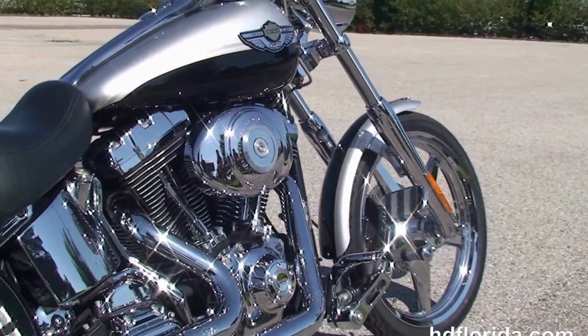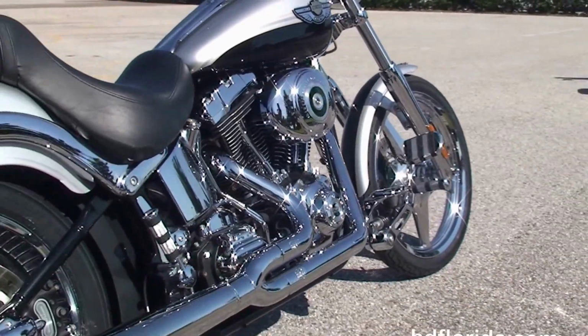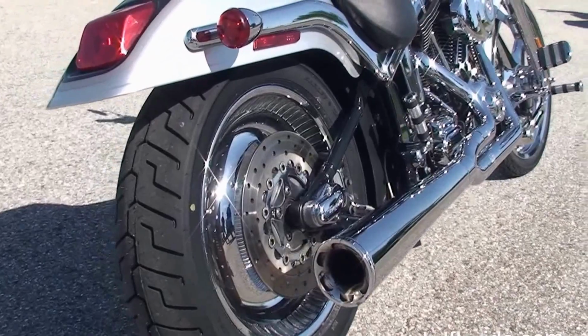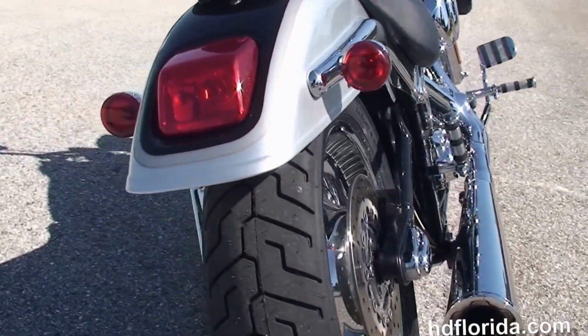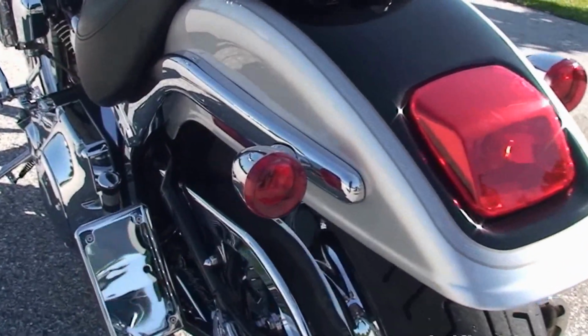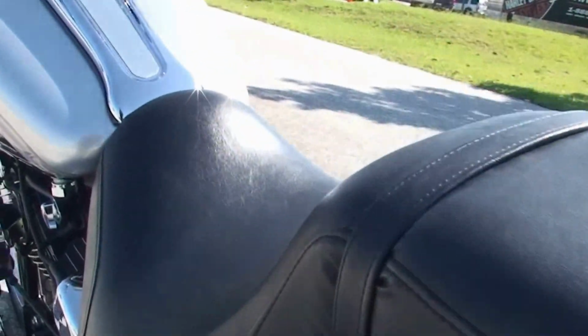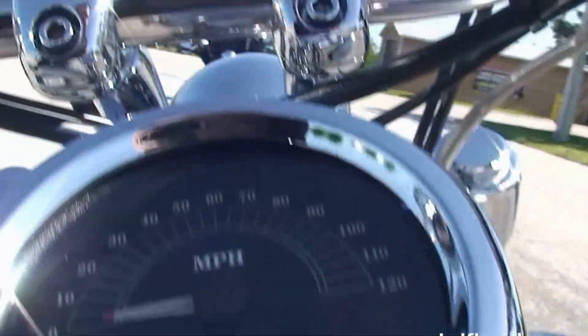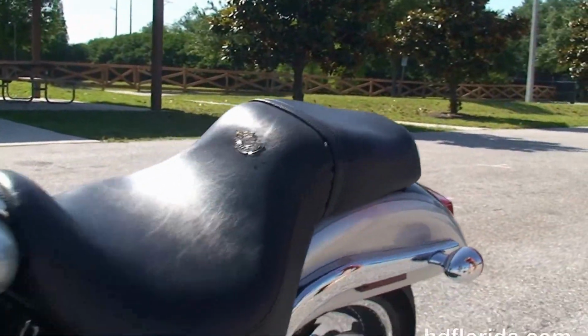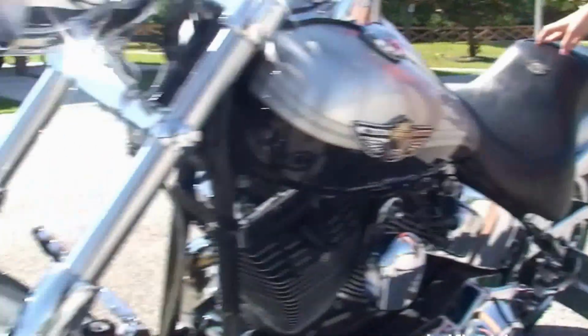We got the high flow air cleaner, 2-to-1 Vance Hines exhaust, upgraded passenger pegs, solid disc rear wheel, the distinctive Deuce rear fender, and the 2-up sculpted seat. Stretch tank and chrome tank trim with upgraded tach speedo combo, pull back bars with chrome switch housings and grips, and chrome levers. We got the upgraded side mounted license plate frame.